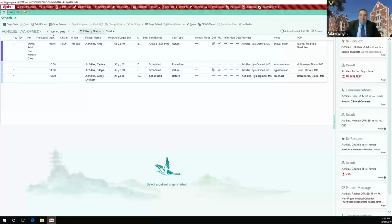The reality is that when Epic sells you an EHR, it's largely an empty shell. And so everything that is in here, we configured ourselves. And so this is the schedule here, and all of the columns you see, we chose what would be in those columns and how they would look and how they'd be colored. We decided that we wanted to focus on disease management, flu shots, other immunizations, whether outside records are available. So we controlled what columns are visible on this screen.